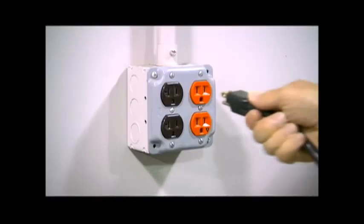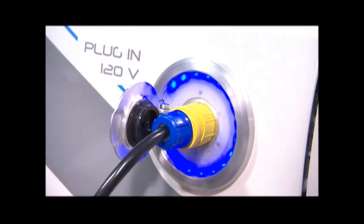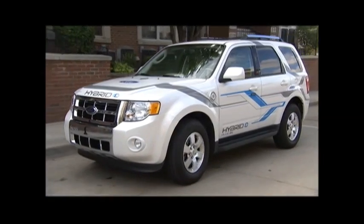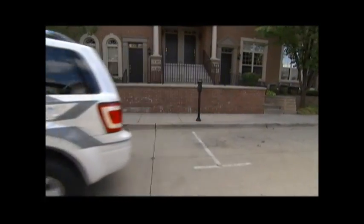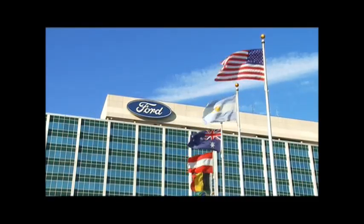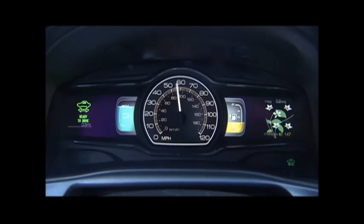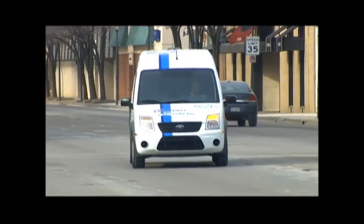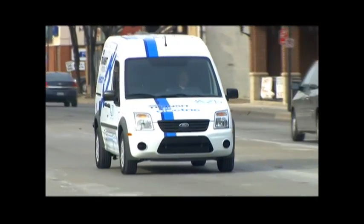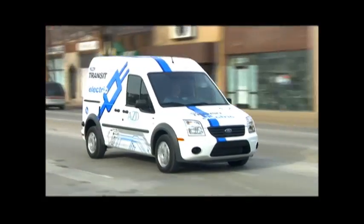From hybrids to electric cars that plug into the wall to vehicles running on biofuels, there are a variety of new ways to drive green. But which is the right one for you? Many of the auto industry's biggest players are trying to guess which type of car green-conscious auto buyers like you will want, and are bringing that specific type of car to market. Their hope is that most consumers will switch to driving something vastly different in order to go green.